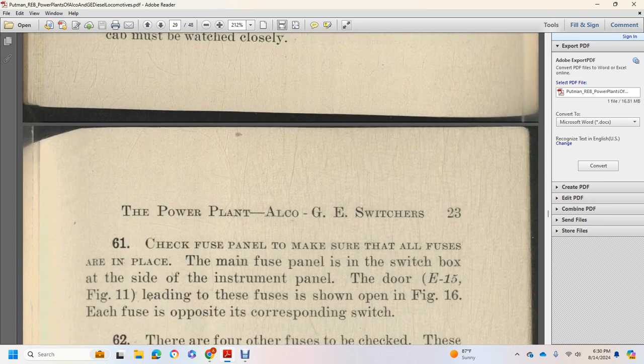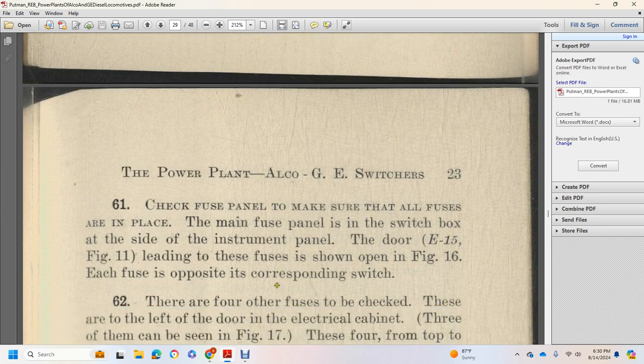61. Check the fuse panel to make sure that all the fuses are in place. The main fuse panel is in the switch box on the side of the instrument panel, shown in figure 11, and the fuse panel is shown in figure 16. Each fuse is opposite its corresponding switch.